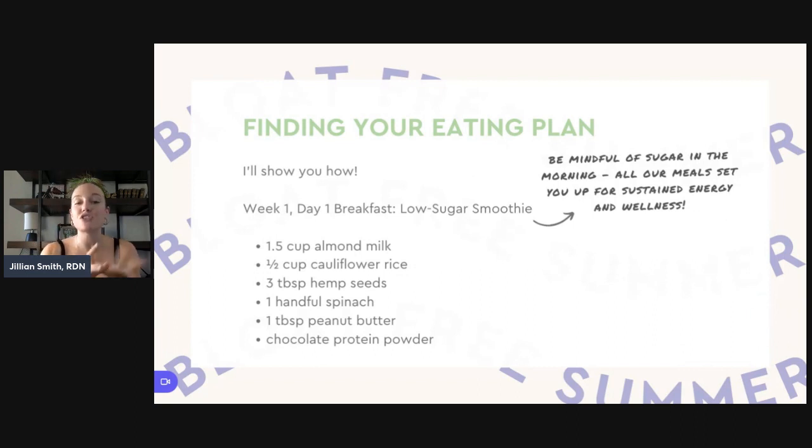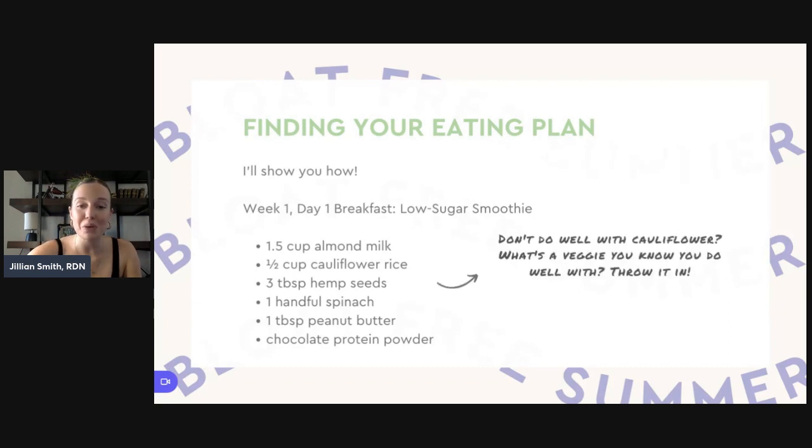So for example, I just took the first recipe in there from week 1, day 1 breakfast. I have a low sugar smoothie recipe for you guys. Now, the reasoning behind this low sugar smoothie is we really want to be mindful of sugar in the mornings. All of our meals set us up for sustained energy and wellness. So there's a lot of thought that's been put into every single one of these meals. And so you guys can rest easy knowing that if you were to just follow this, you're going to be feeling really good. Okay, so this is the recipe for that low sugar smoothie.